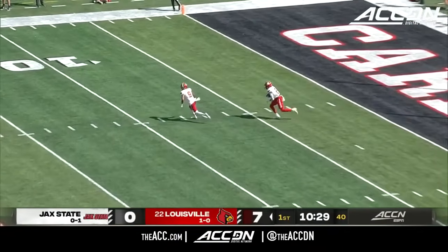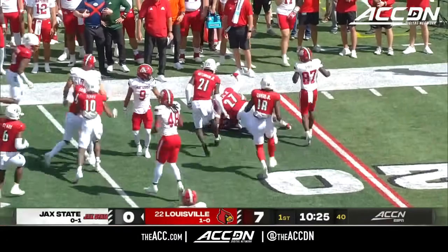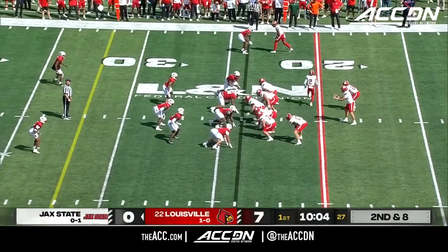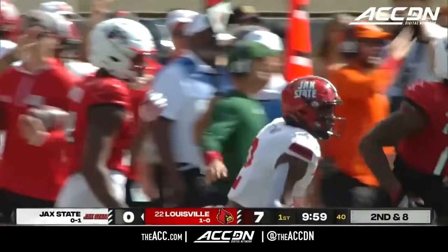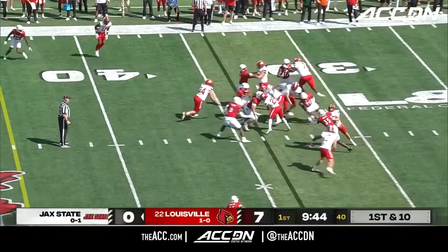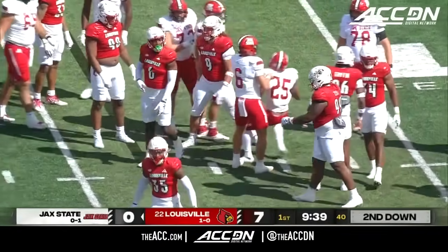As this kick will be fielded at the 2-yard line. And returned out to the 22. On second down, the pass towards the sideline, caught by Michael Petway. And nowhere for Anwar Lewis.